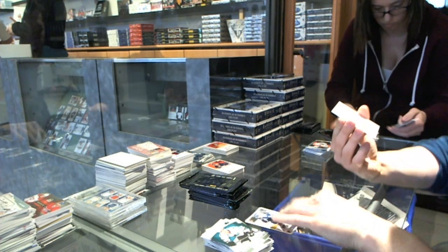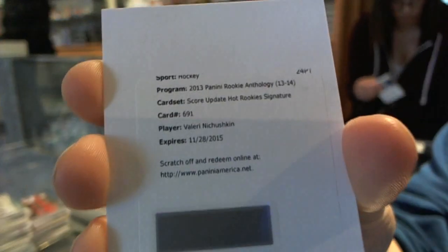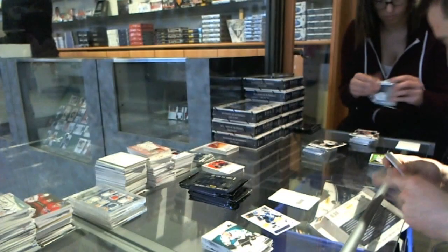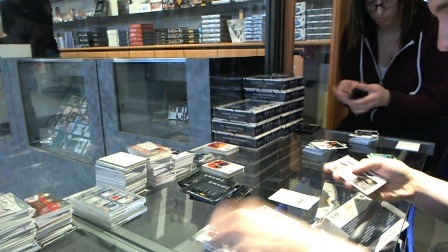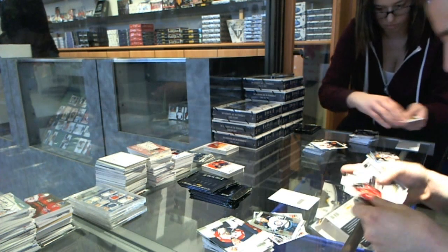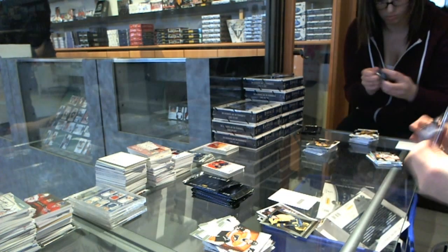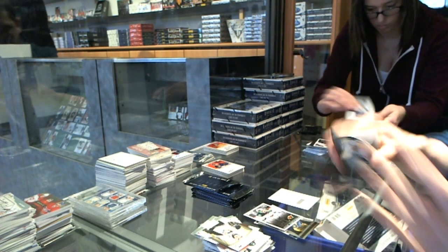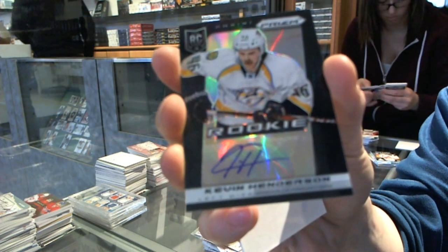All right, Mason Raymond, and we've got a redemption for a score rookie autograph for the Dallas Stars, Valeri Nichushkin. John Gibson, Devin Setoguchi. Tyler Pitlick, Michael Del Zotto, Johan Gustafsson, and a Prism rookie auto refractor numbered 1 of 25 for the Nashville Predators, Kevin Henderson.